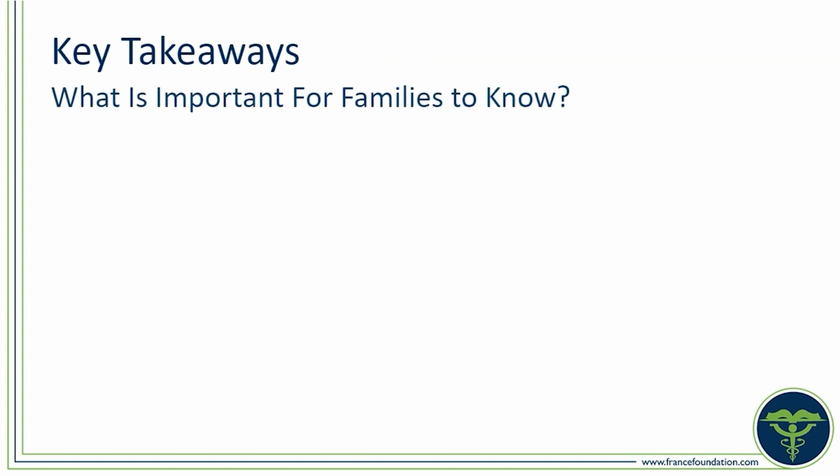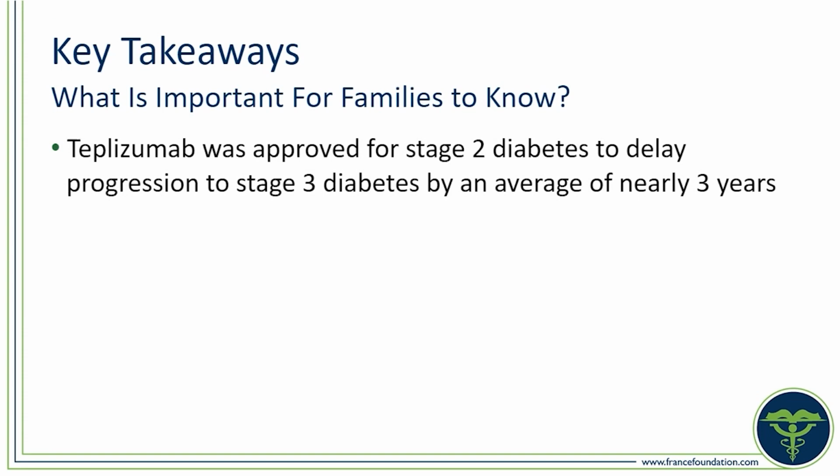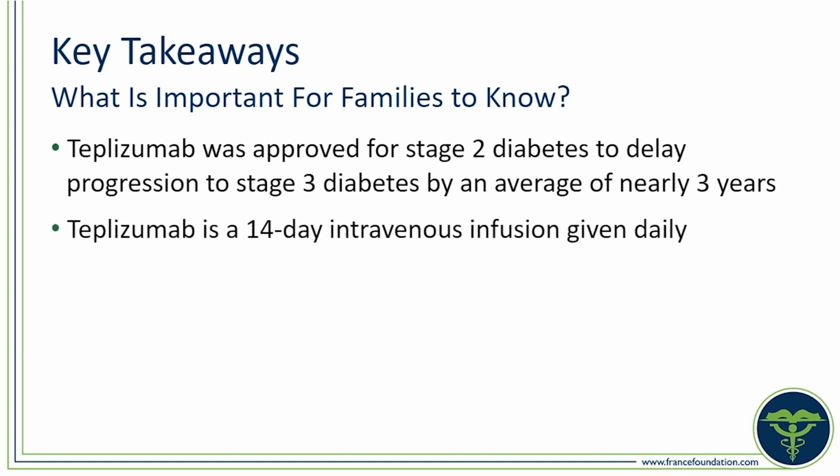What is important for families to know? Teplizumab was approved for stage 2 diabetes to delay progression to stage 3 diabetes by an average of nearly 3 years. Teplizumab is a 14-day IV infusion given daily, and other therapies are in development.